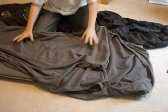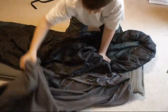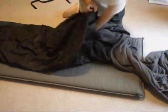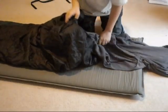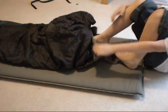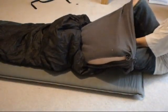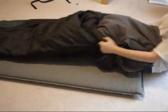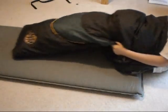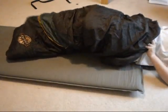But if it's really cold, what you would do is take your big one, stick this one in it. Then you want to go in with yourself like this. Kind of fit yourself in it. Put yourself in it. Work with it.